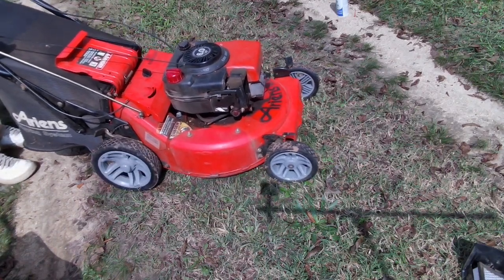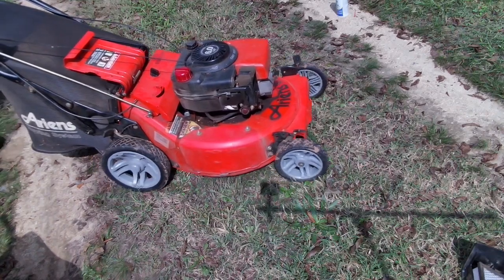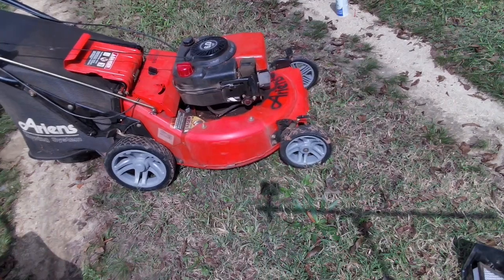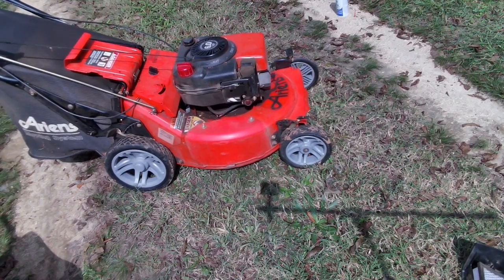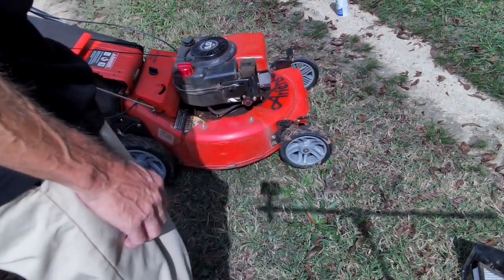Drive even works. Wow, listen to that engine, that's smooth. There you go. Tell me what's wrong with it. Maybe a tune-up? A bath?